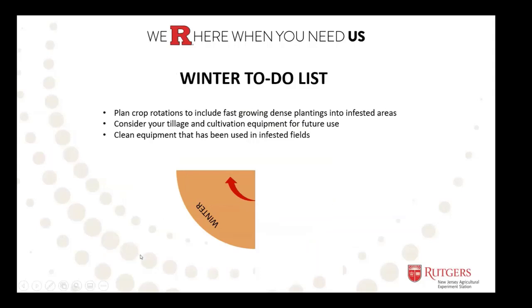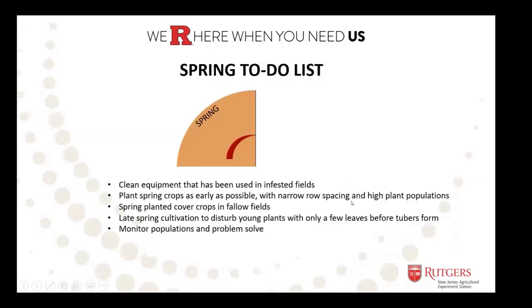So what we would expect to see on your winter to-do list is that planning that we talked about, thinking about where do you have nutsedge growing and what plantings make the most sense to stand up to that nutsedge and hopefully shade it out. Consider your tillage and cultivation equipment for future use. When do you think you're going to do that? It's a little bit hard in terms of thinking about the dry periods because we're looking at those more in the near future rather than the far future. And then just having that plan on how you're going to clean equipment that's come into contact with those fields where you have nutsedge actively growing.